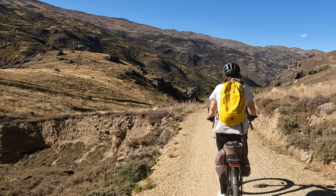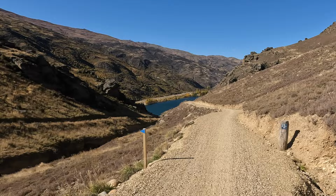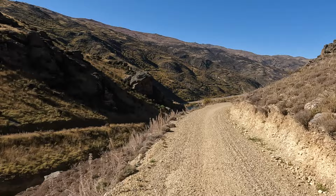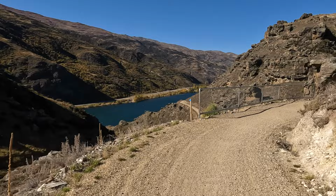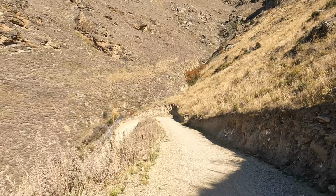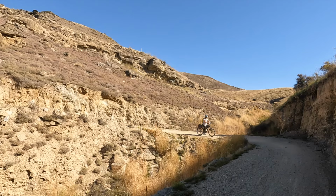Can I go ahead of you? Yeah. Thanks. Awesome views. Fair bit of a drop-off down there. And they have wire barriers on the really dangerous bits, so that's good. You can take it as slow as you like. There's plenty of time to complete the trail, even if you're geocaching and filming.